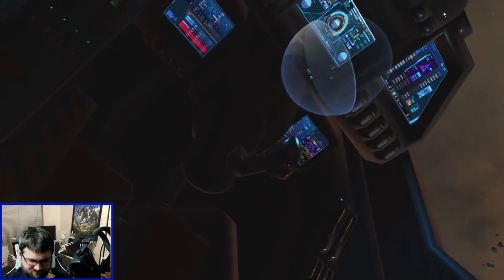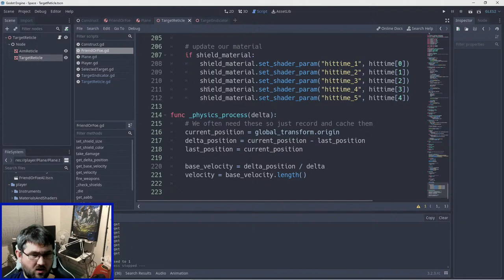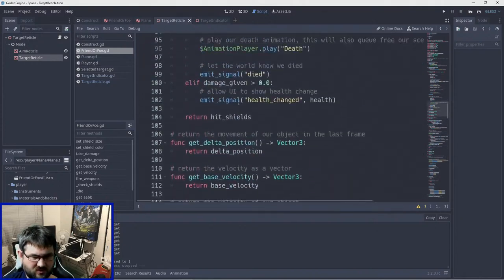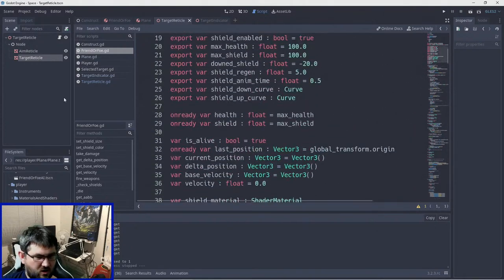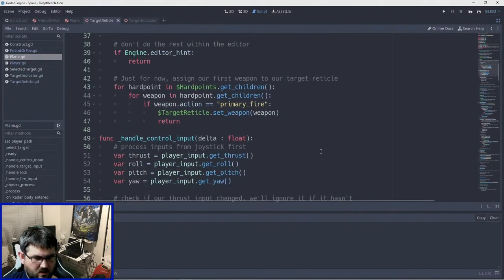He's gone. We have to tell our target indicator that we've selected a target. Else it's never going to go and run this logic. So we're going to go back in. I think it's in here. No, it's in our plane script. Here we go.